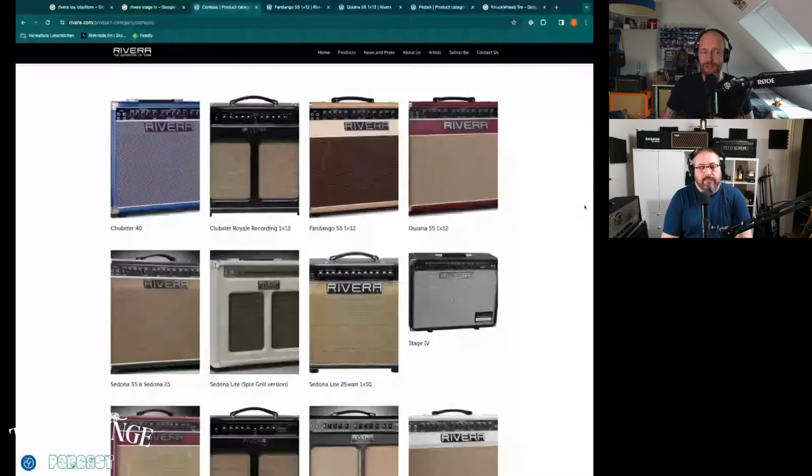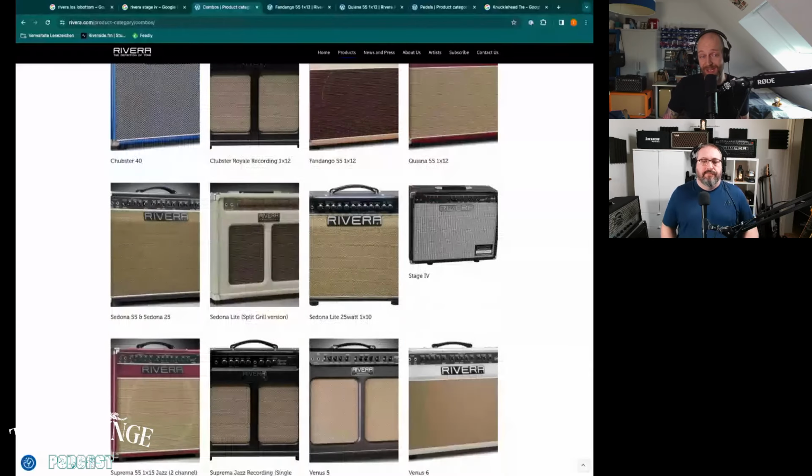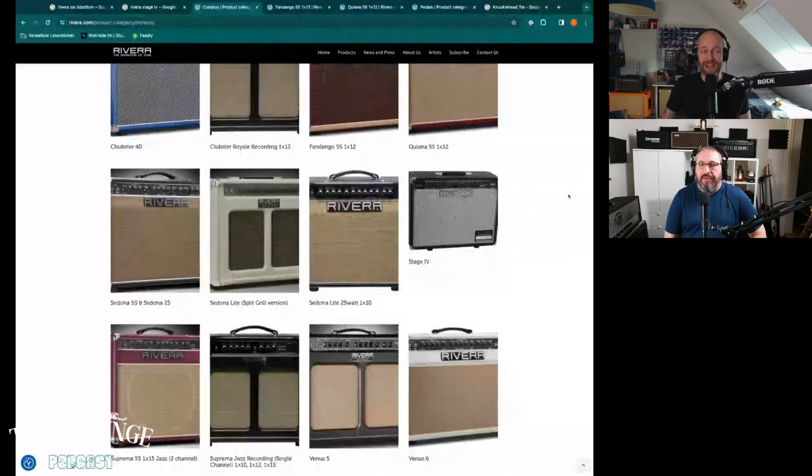what am I going to choose? And that's where the dilemma sort of starts. I don't think it's clear enough to people what all these do. I understand it with the heads, that's pretty easy. And I understand it with the Stage 4 because I know what the Stage 4 is. But then you have all these others, and maybe it's too much. Maybe there's too much choice.